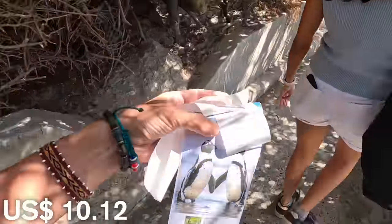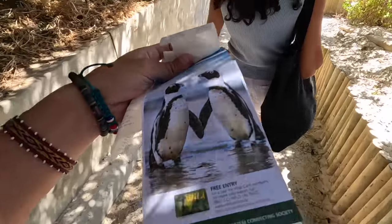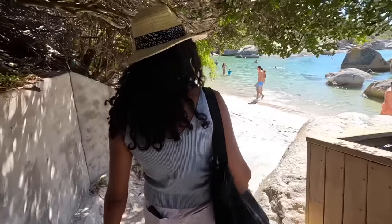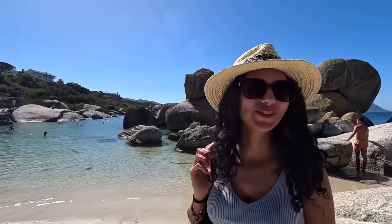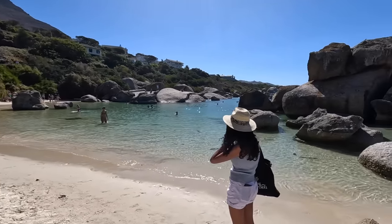So we've arrived at Boulders Beach, and this is famous for having the penguin colony, which is the main reason that we wanted to come here. But I think there is a beach where you can sunbathe and stuff. It's $190 per person for foreigners. There's some of the penguins that we're gonna see. And you don't even have to walk that far. Wow, really nice beach. Beautiful beach. The water is still cold. I think so. Nice and calm though for swimming.